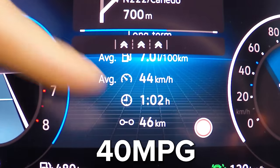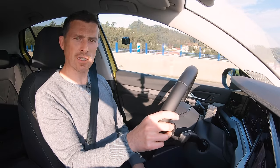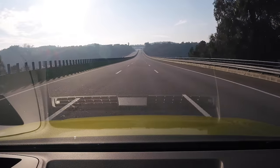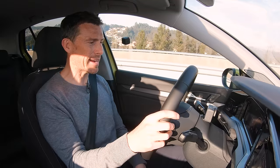I wonder what economy I'm doing on the motorway as well. So, 7 litres per 100 kilometres while I'm driving on the motorway. I suppose this is a good time to point out that this new Golf is really relaxing to do long distances in. It's comfy and it's quiet. The only thing I'm really noticing is a bit of wind noise from here, but that's about it.